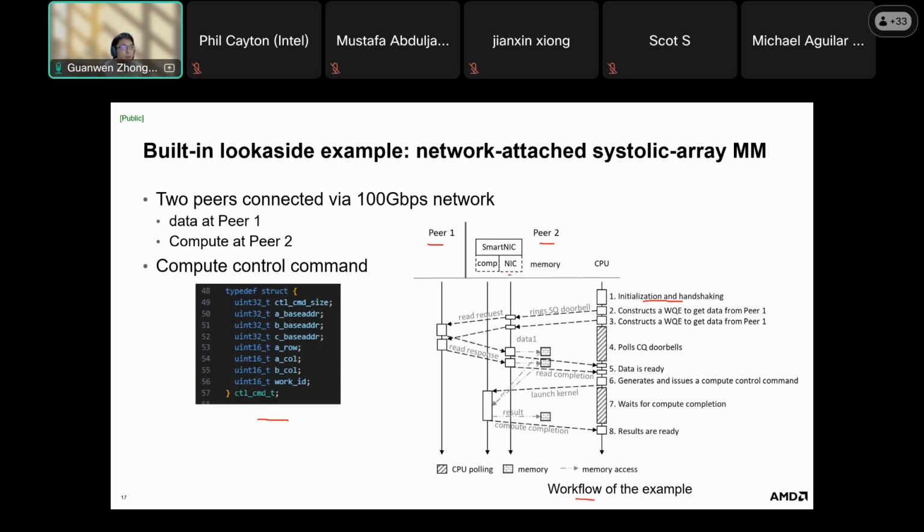The RecoNIC RDMA engine detects this doorbell update, fetches the work request, constructs a read request, and sends it to the remote peer. The remote peer sees this read request, prepares the array response packet, and sends it over to peer 2. Peer 2 receives this RDMA response and writes the payload into either device memory or host memory, then lets the CPU know that all the data is ready. The CPU then generates and issues a compute control command to the accelerator. The accelerator takes this command, loads the data from memory, does the computation, writes back to memory, and signals the CPU that the computation is done.